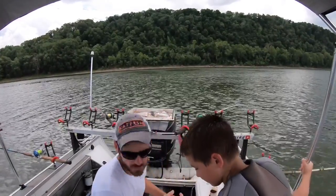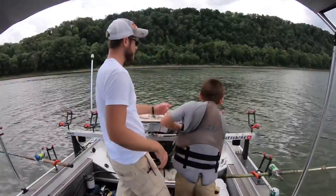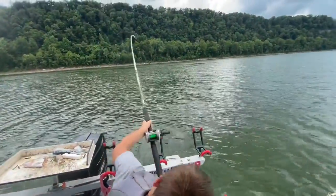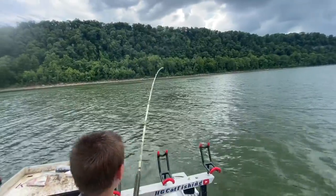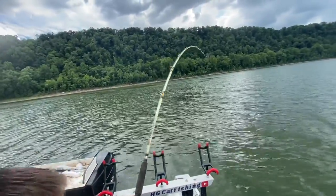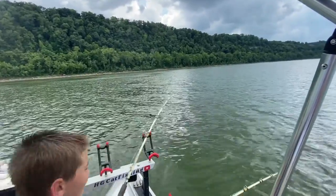Oh, that's a fish. Hold on. He's on there. Get him. Just put the flathead back, hooked up again, guys. If Landon gets this one, it'll probably be a 60 pounder. He hit kind of funny. He kind of hit like a flathead. He just slowly pulled that rod down.